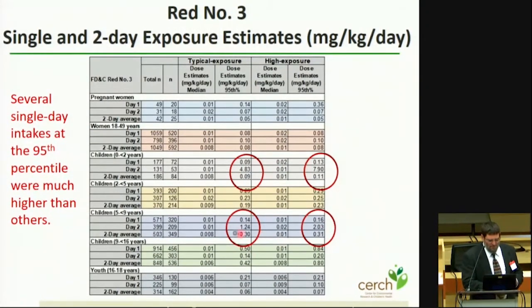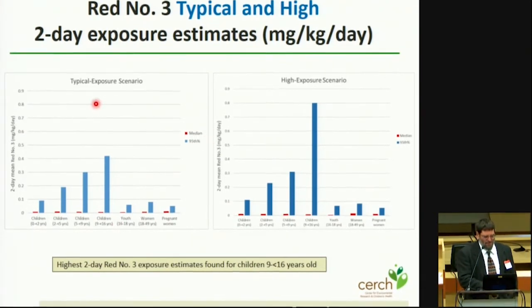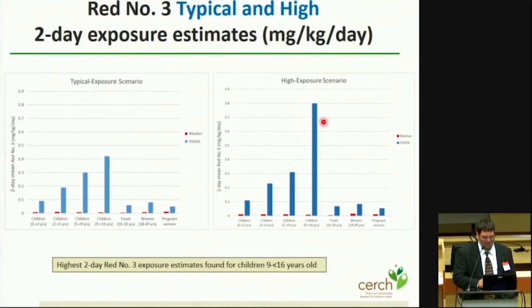And we found a similar trend also for kids. That was for kids 0 to 2. We found a similar trend here for kids in the 5 to 9 age bracket. It's hard to see here, but we'll look at it in more detail. Again, I'm showing some similar comparisons that we demonstrated for Red number 3. And again, if we look at our typical exposures over 2 days compared to our high exposure scenario, you see there's about a factor of 2 or maybe 0.5 depending on the age category in terms of exposure. So again, the assumptions we make in the high exposure scenario certainly result in a higher range.